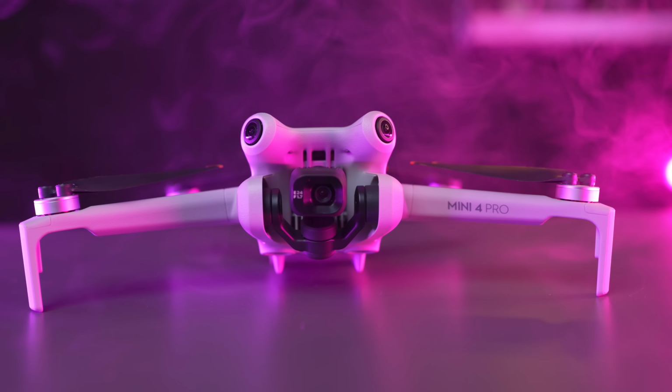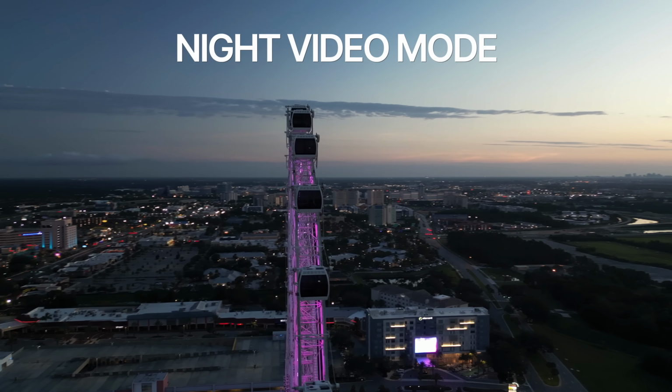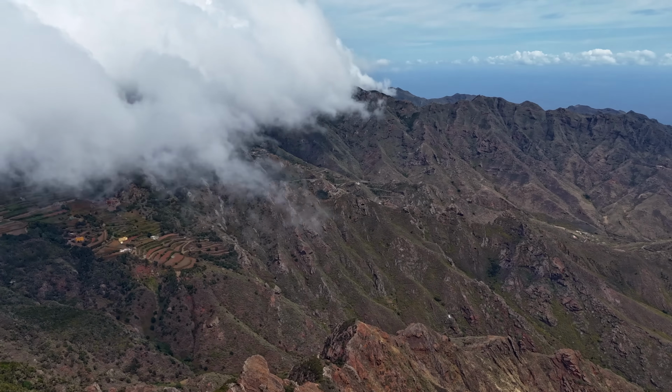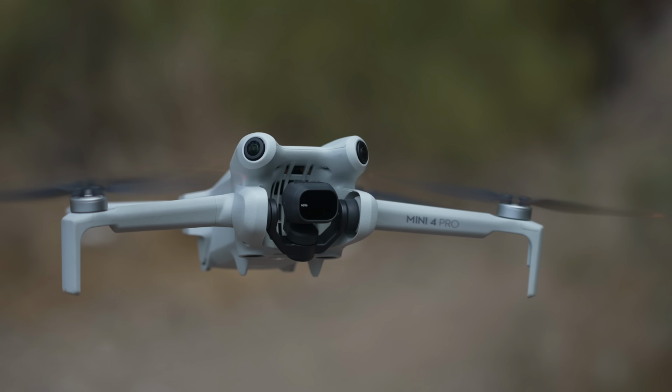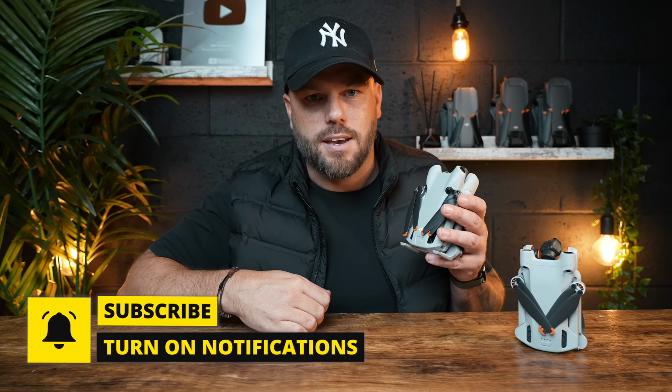We've seen loads of features pumped into this drone. We've now got waypoints, cruise control, night video mode. The camera's had a performance boost, so it's just as good as the DJI Air 3. Active Track's much better on here now. It is fantastic. The best small drone you can get.